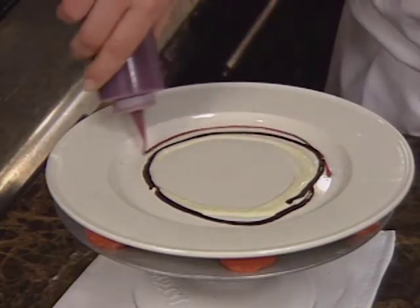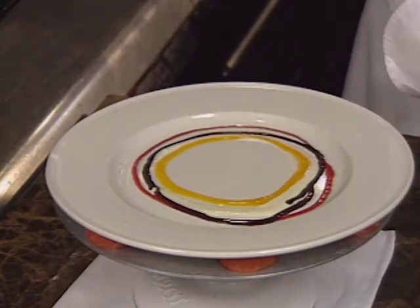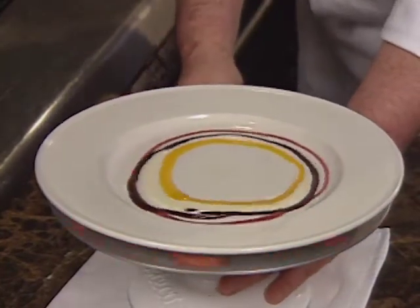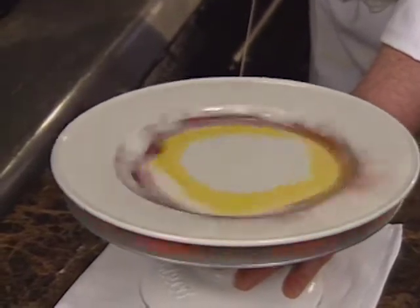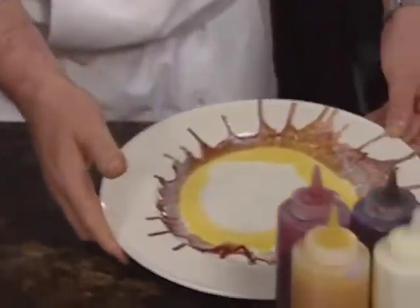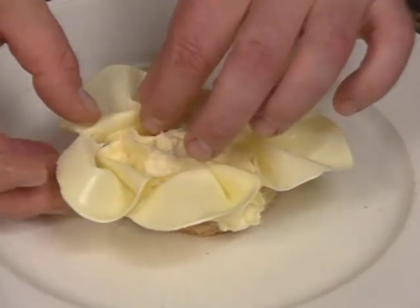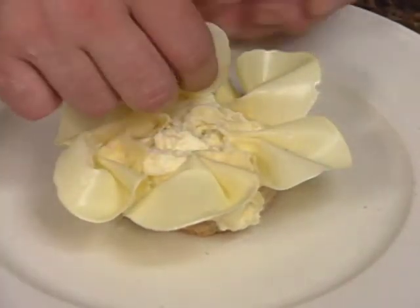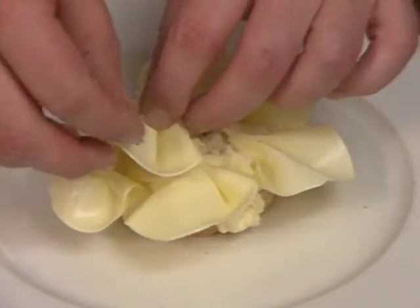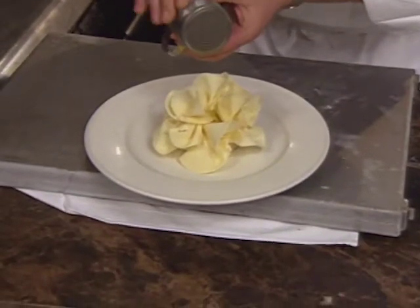Using various colored sauces, the chef demonstrates an interesting approach to decorating a plate. He hand cranks this whirligig. The final garnishes include sprinkled cocoa powder and fresh berries.